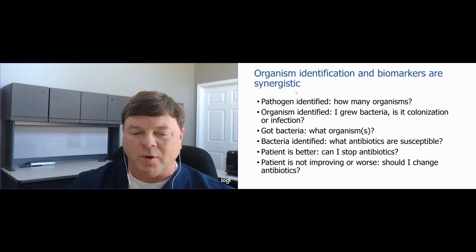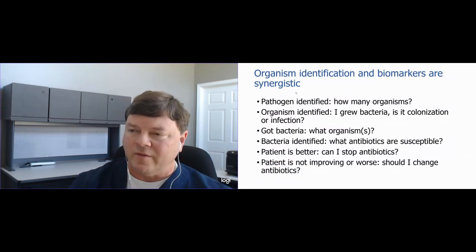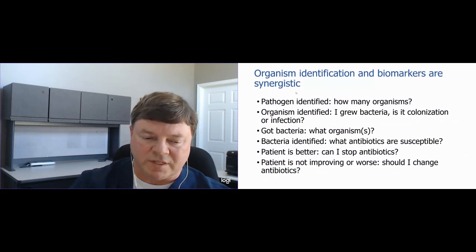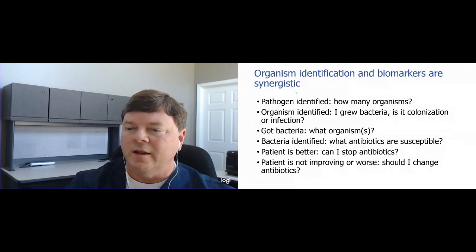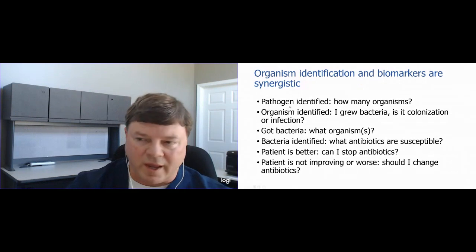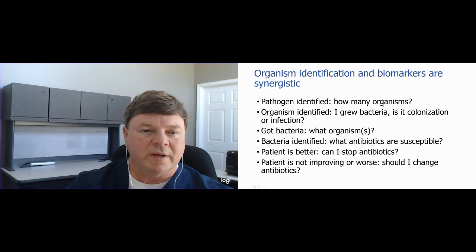We have this part about getting the organism and knowing a little bit more about it. And then we have the biomarker side, the PCT side, which has that 94% specificity for bacteria. And these are some of the questions that can be answered. So you have a pathogen that's identified. I have a staph, okay, or strep. How many organisms are there? In other words, what is the bacterial burden?